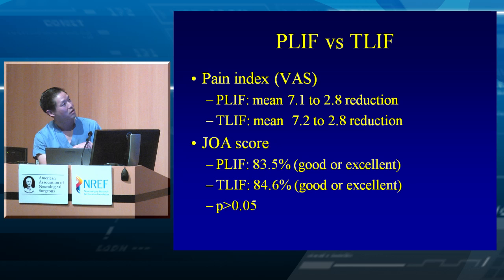They looked at two outcome variables when it came to clinical outcomes. One was the pain index, which was just the VAS score, 0 to 10. There were very similar preoperative baselines, and actually almost exactly the same improvement between groups. The Japanese Orthopedic Association score for back pain was very similar in terms of the degree of improvement, so no difference between groups. And this is the radiographic comparison.